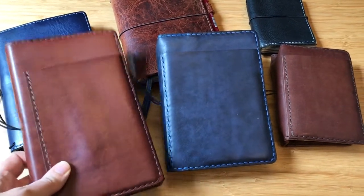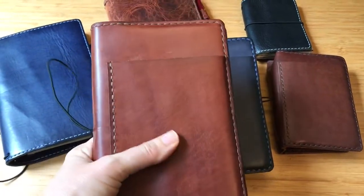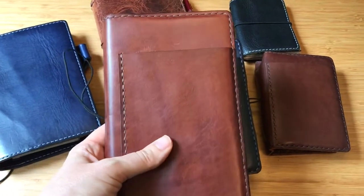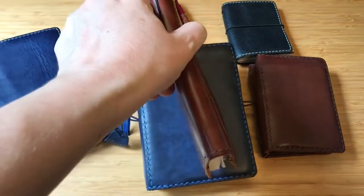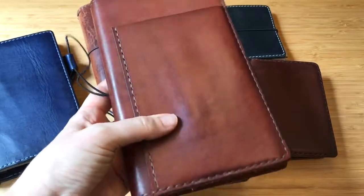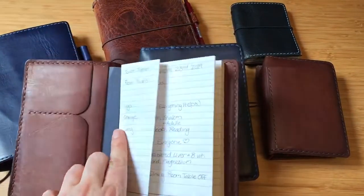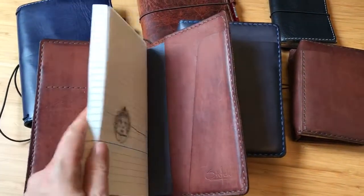So the first one I'll share is her B6 Slim size. This one is actually made to her specifications. It's not custom made. It is a folio. It's not a traveler's notebook. It doesn't have the strings, in other words, and it has the front pocket. This is the mahogany color, and it has folio pockets inside, obviously some card pockets.